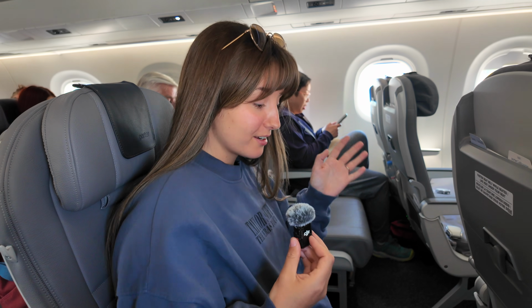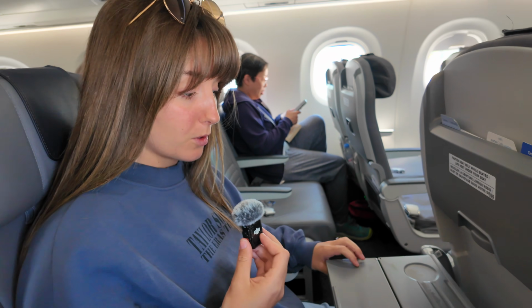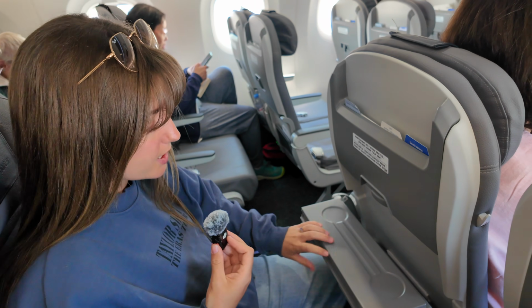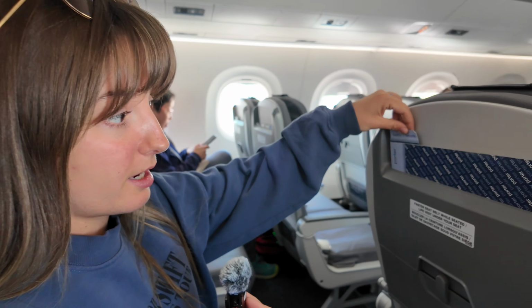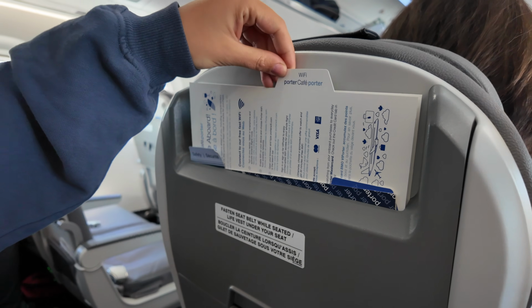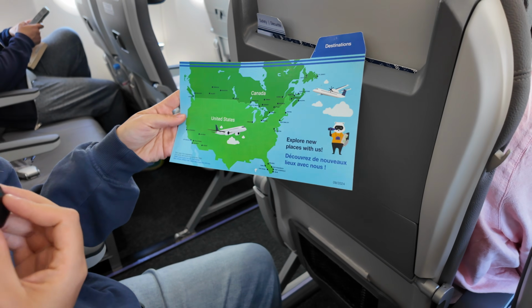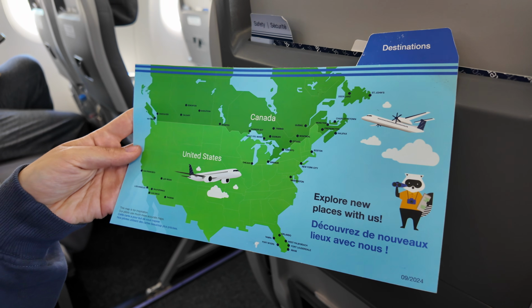Okay, welcome to our seats. We are 21D and C. What you see is what you get here. Average amount of legroom. I'm about 5'4". I have a hand's width, you know. The tray table, in case you need to do any work, or you get any snacks or drinks. As on every airline, you have the safety card, you also have the dining card and Wi-Fi instructions, as well as a map of destinations that Porter services covering Canada and the US.